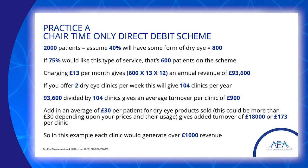Scenario 1 is a chair time only direct debit scheme. A practice with 2,000 patients runs a dry eye clinic twice a week. Now let's assume 40% of the patients will have some form of dry eye disease, and for calculation purposes 75% of them would want a treatment option through this service. So 40% of 2,000 patients is 800, and 3/4 of 800 equals 600 patients on the direct debit scheme.